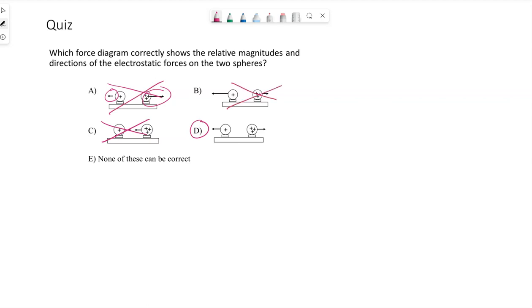Newton's third law tells us for every action, there's an equal and opposite reaction. We can also see that by just looking at Coulomb's law. The magnitude of the force on either charge depends on the charge on both spheres and how far apart they are. So if Q1 is the one that feels the force, then Q2 is the one that causes the force. And vice versa. Q2 could be the one that feels it, and Q1 would be the one that causes it. Either way, we need Q1 and Q2 in order to calculate.